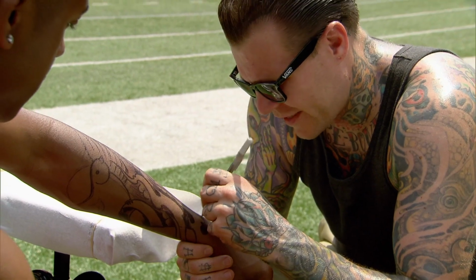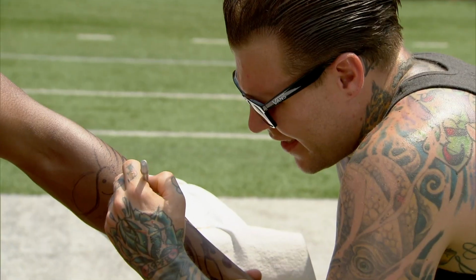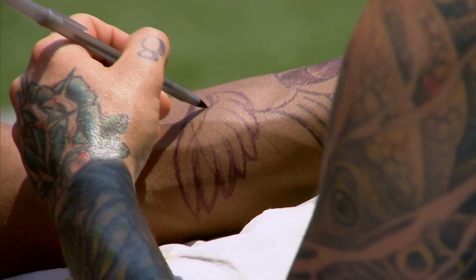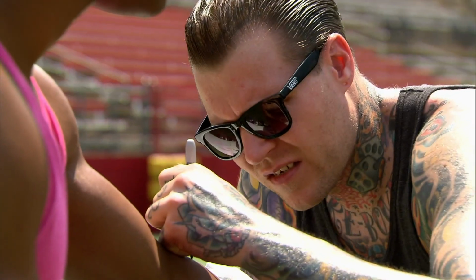I adapt to any situation. I get that every challenge is not my forte, but I'm still good at it. This freehand challenge is gonna separate the men from the boys. Some of these guys couldn't draw to save their lives. He's gonna come over and he'll be like, oh, that's awesome. Nothing can stop me. I'm taking this to the end.